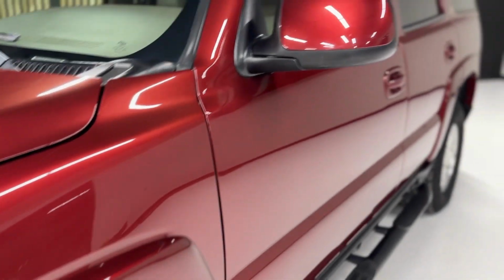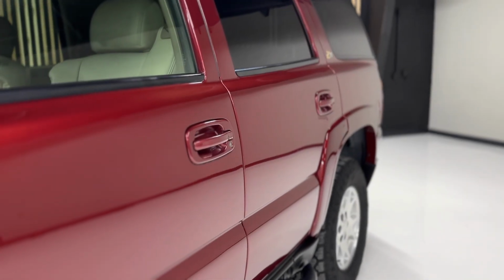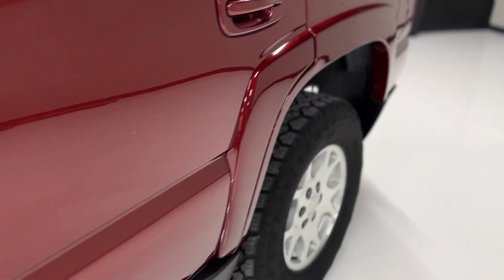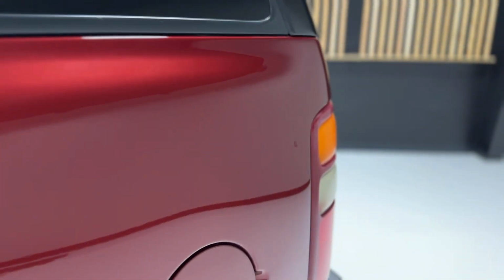But you're not going to find a Z71 Tahoe with a body like this anywhere, unless there's a 10, 15,000 mile one floating around somewhere. It is that nice. Now, with that said, you're still going to have some minor blemishes here and there. Check that out, just absolutely beautiful.